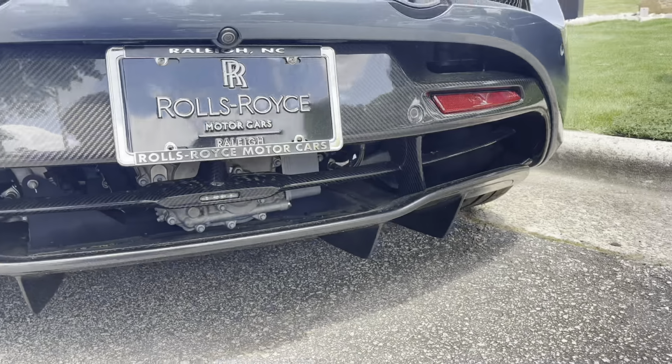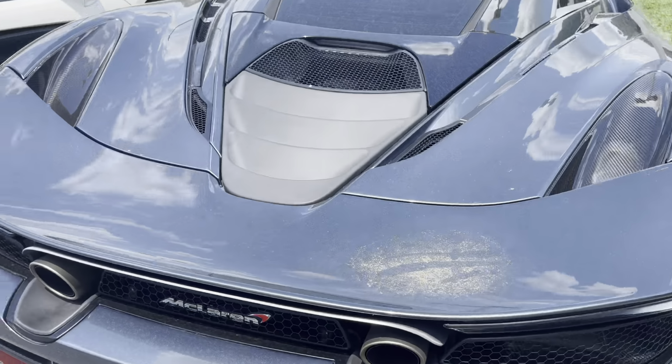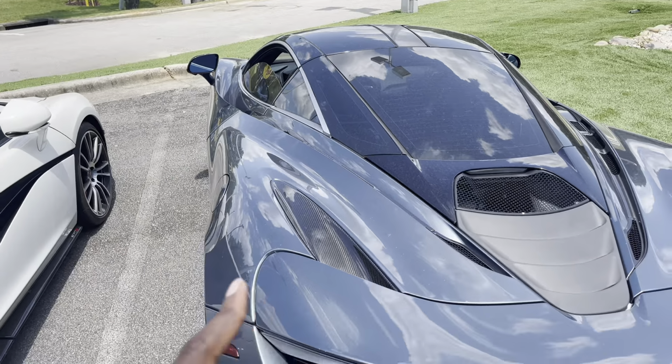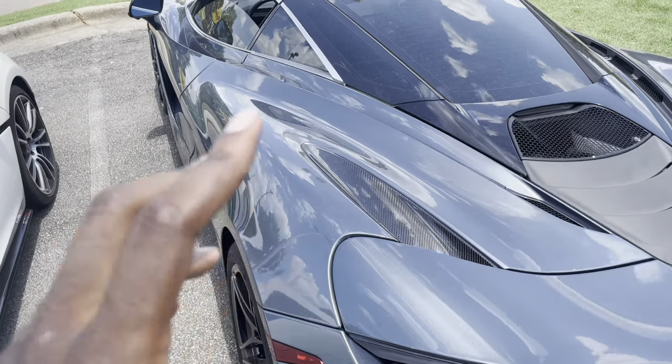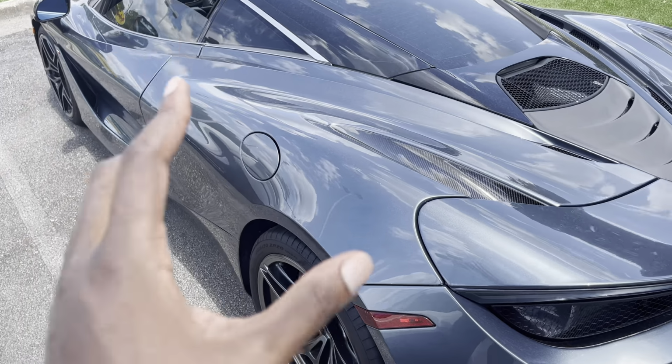Very, very well made, very, very put together with the carbon fiber. And so how about we go in and we take a look at the inside of the car, show you guys what it's like getting into it, as well as how the interior quality is on the car.